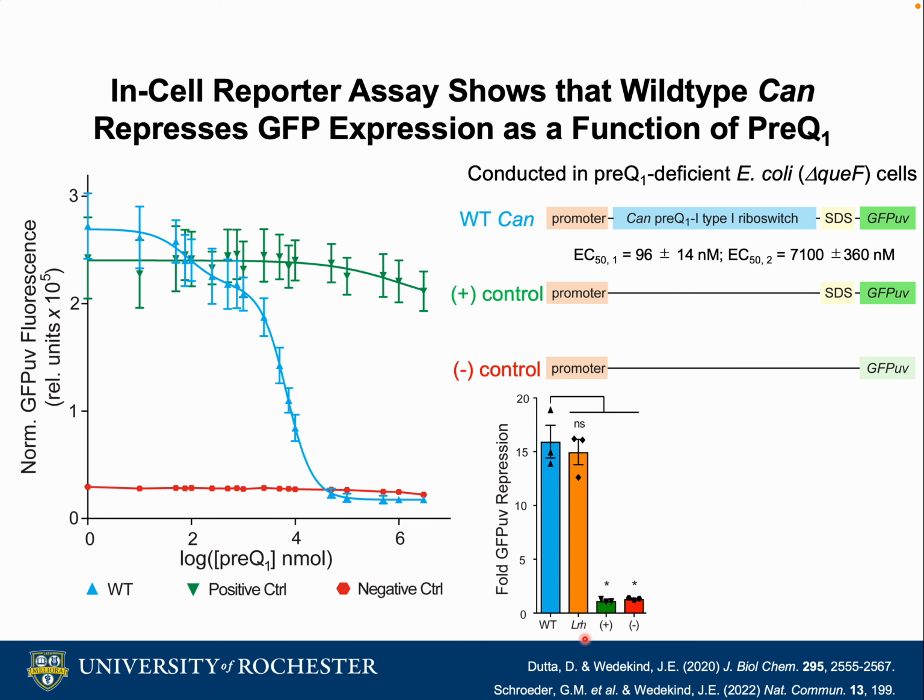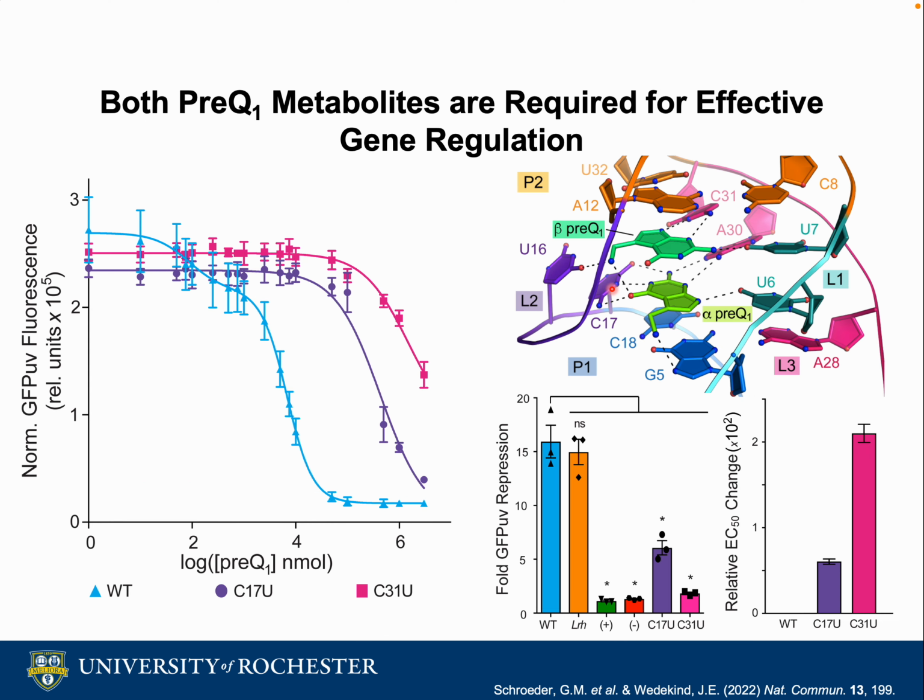Now, to ask whether both these metabolites are actually necessary for gene regulation then, I decided to mutate the main specificity bases in each of the binding subdomains. Just as a reminder, this would be C17, which will impair binding at the alpha site, and C31, which will impair binding at the beta site, and I mutated each of these cytidines into uracils. And both these mutants fared really poorly in this experiment. C17U was the better performer of the two. It maintained a 6-fold repression ability, while C31U was really no better than my controls at only a 2-fold.